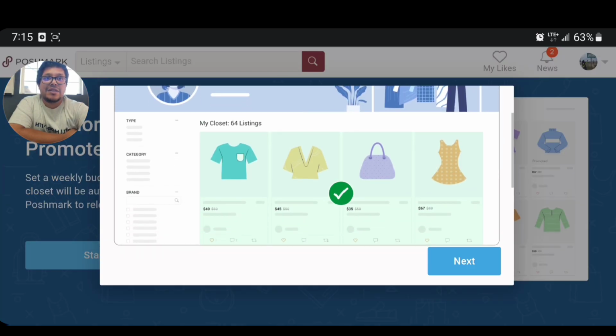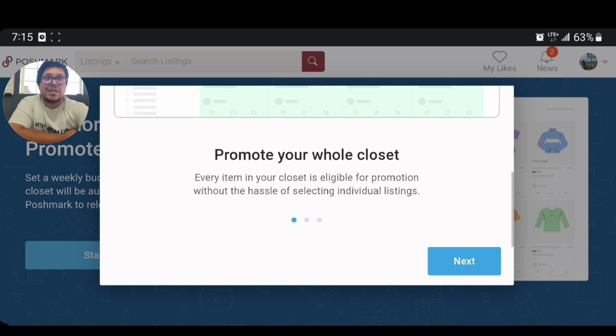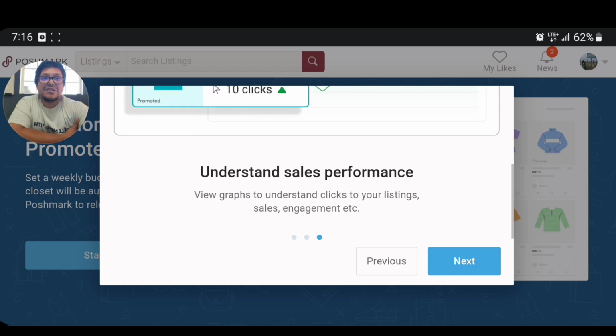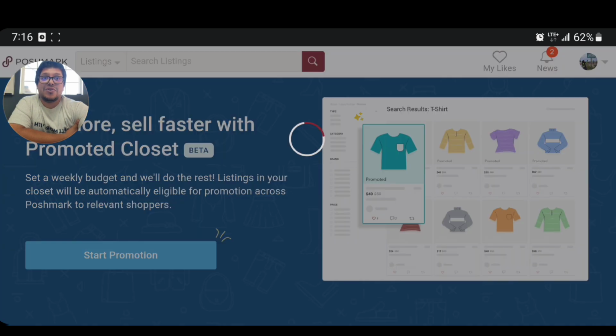And then it just gives you a little overview. And then it says promote your whole closet. Just put next. And then pay only for clicks. So this is a pay per click feature, so take that into account. And then understanding your sales performance, which is the graph that I'm about to show you right now.